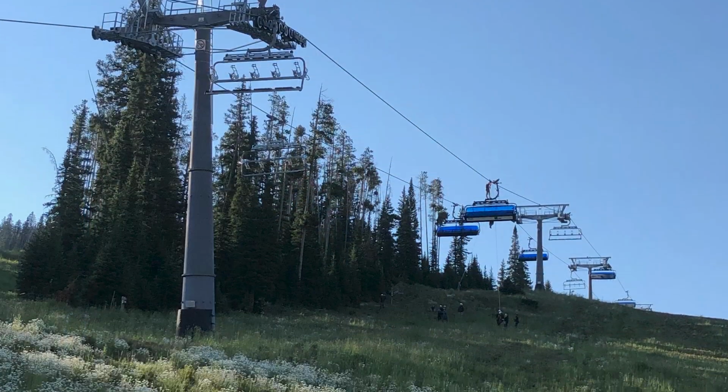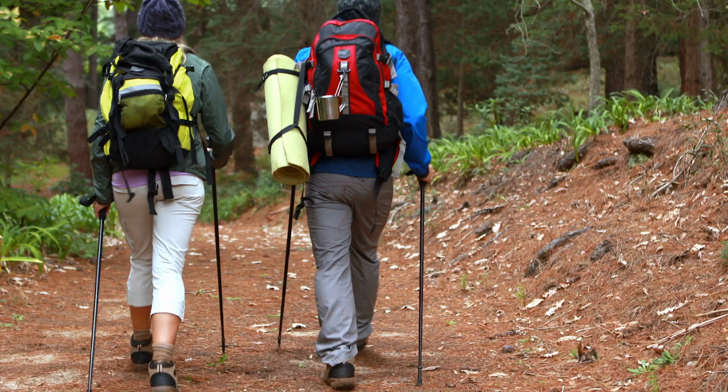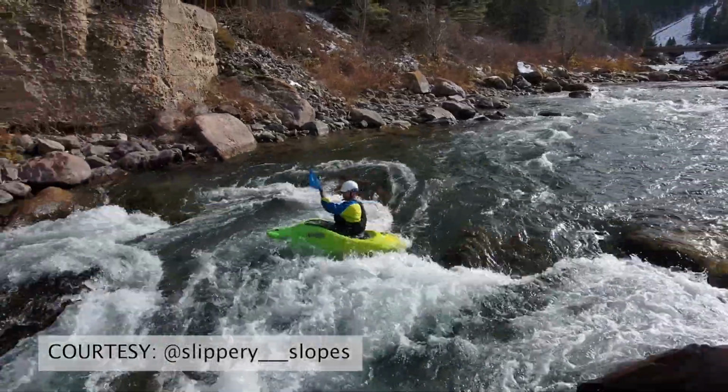So one thing that's kind of unique to resort town life here in Big Sky is that we experience shoulder seasons, as it's known to many around here. In the spring and fall, the tourism tends to die down a little bit as the resort is closed, as it transitions between summer activities to skiing, and then from skiing back into summer activities, of course.